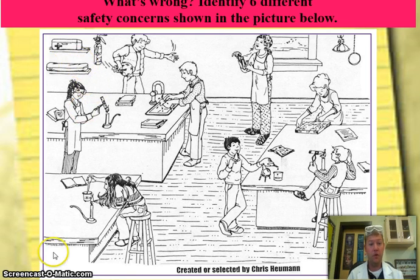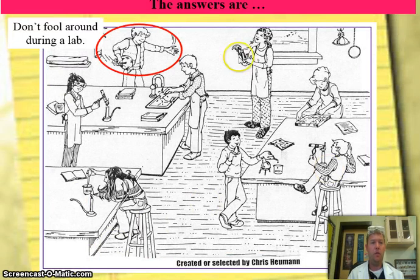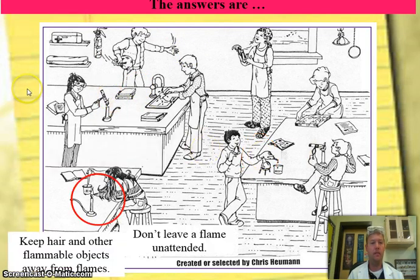Okay, I'm going to go ahead and show you the answers. So if you're not ready, hit pause. Here we go. Here are the answers. Number 1, don't fool around during the lab. Horseplay is not permitted. Number 2, always point test tubes and other items away from yourself and others when heating.